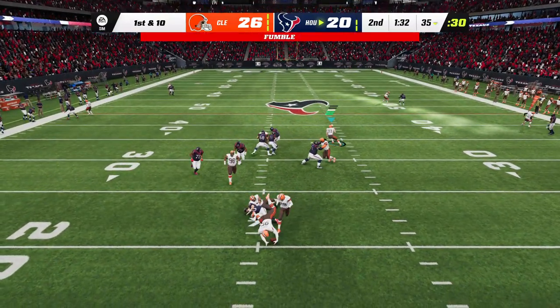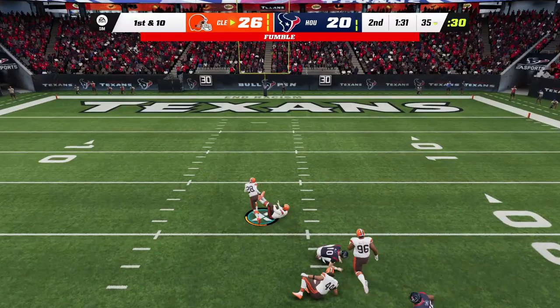Mills hit, and he loses the ball. And this is picked up by the Browns.